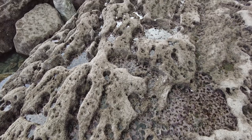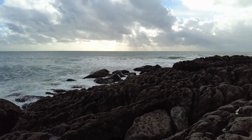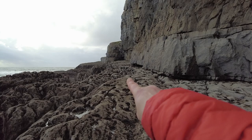There's the sea. Ooh, there's the sea just there. I'm not going too close to that because we don't like to get wet. Yeah, that's looking pretty mean. Just look at the coastline up here. I might take a quick run up there and have a look around, maybe get a shot. Nige, I'm just going to have a quick look up there.